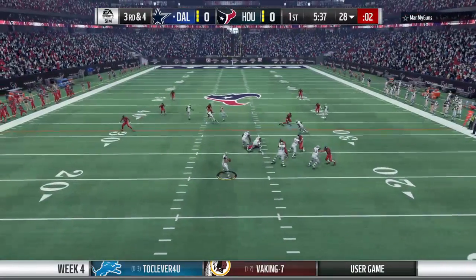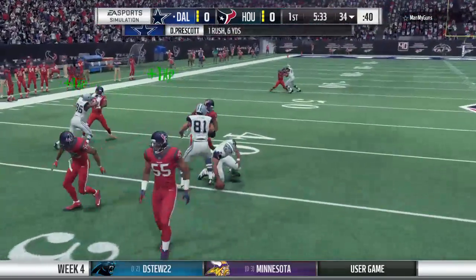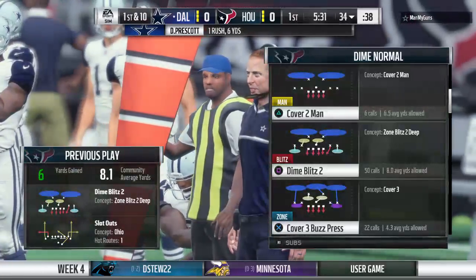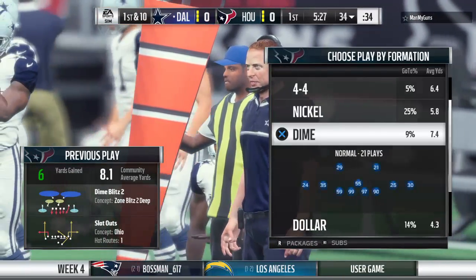From the shotgun, it's Prescott. Buying time to his left. And he will avoid the contact as he slides to a stop. Maybe not exactly what they had in mind, but that scramble good for 6 and a first down.